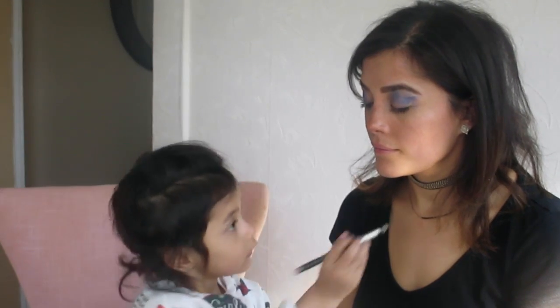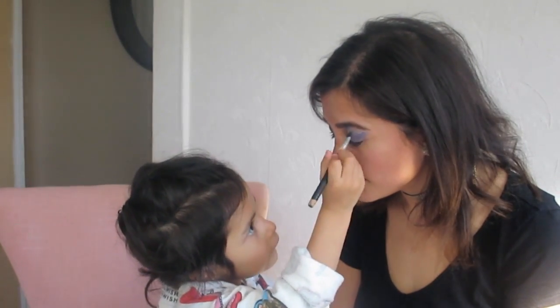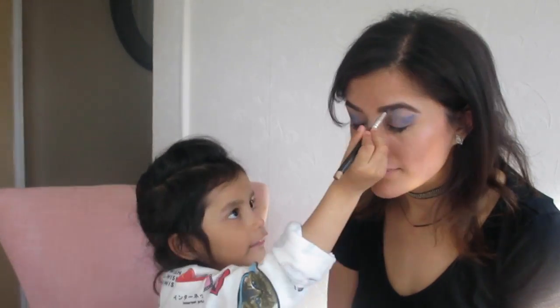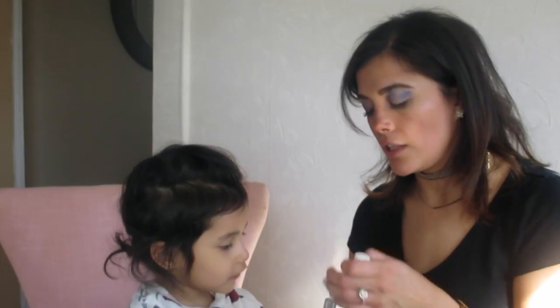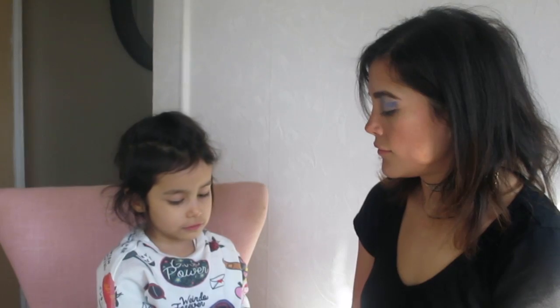Let's see. What color are you going to use? We're going to do like this one. Okay, she's going to use Clinique. Show the camera. Clinique. The pink one. Okay. Show the camera the color you're going to use. Pink one! Good job! Okay, let's see.